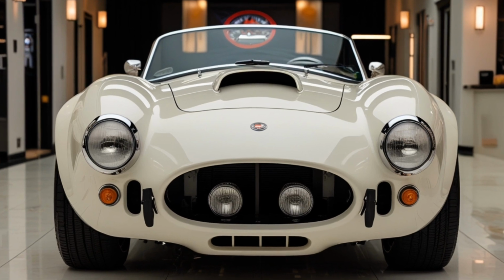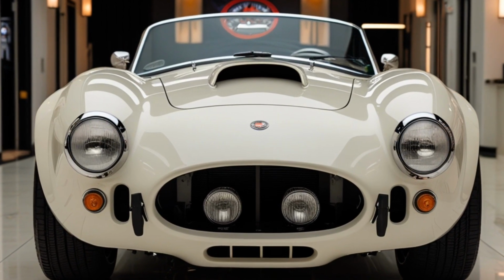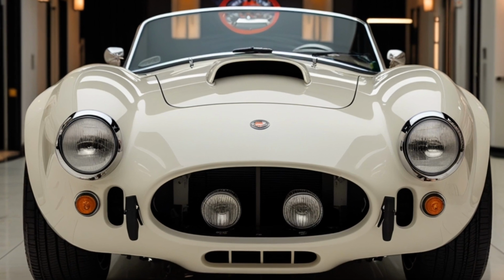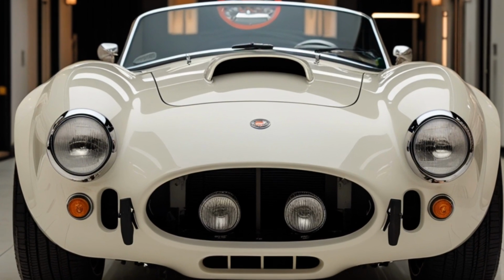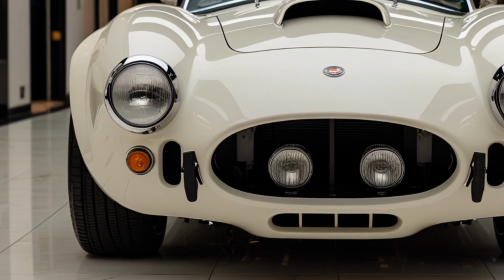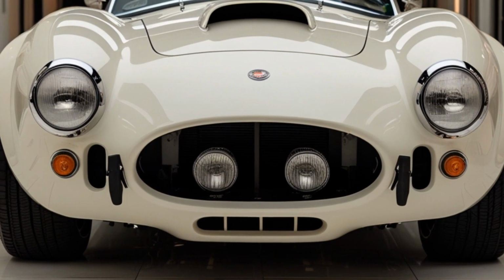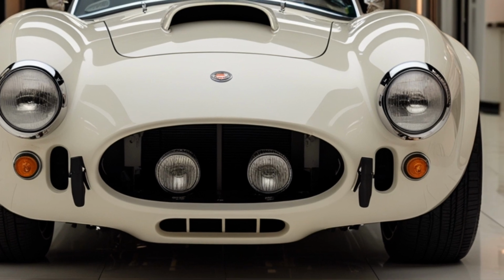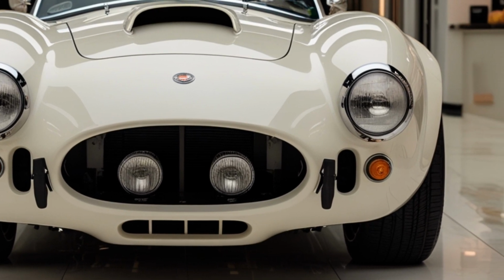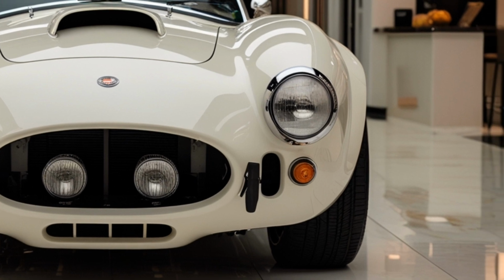This is a car that punishes sloppy drivers and rewards those with finesse. The suspension setup uses tubular control arms, coilover shocks, and a 3-link or independent rear suspension, again depending on how it's spec'd. The car is dialed in for performance, and with its low center of gravity, wide track, and sticky tires, the Cobra handles like a go-kart with anger issues. It's not soft or forgiving, it's precise and sharp.